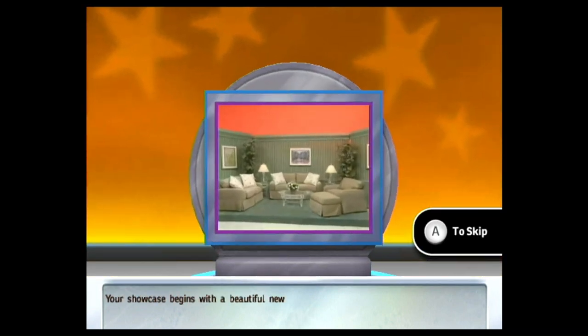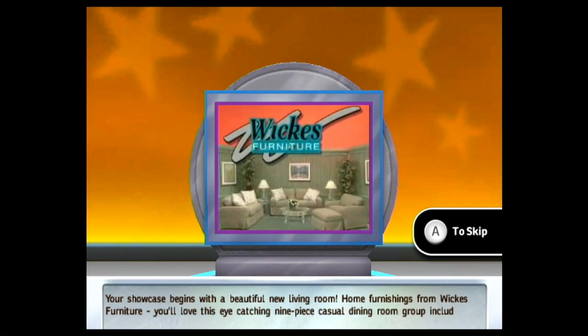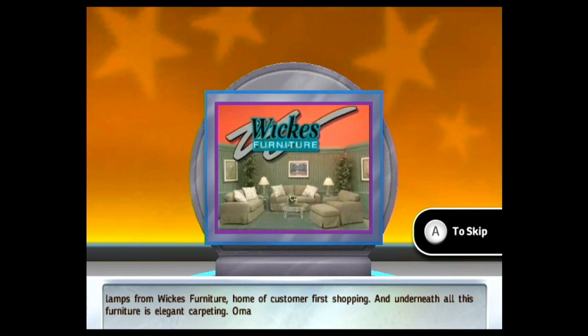Your showcase begins with a beautiful new living room. Home furnishings from Witz Furniture. You'll love this eye-catching nine-piece casual dining room group, including lamps from Witz Furniture, home of customer-first shopping.